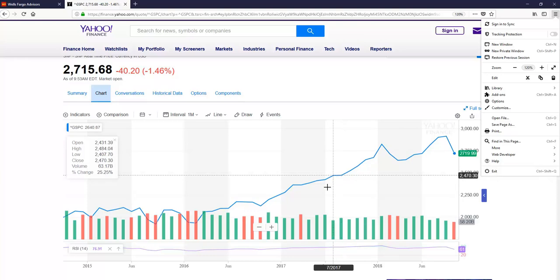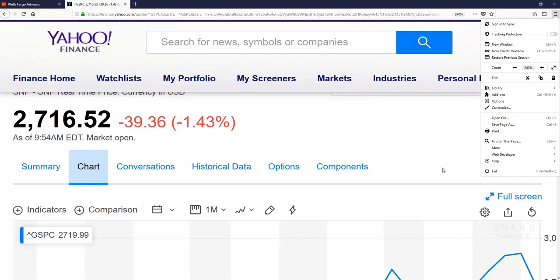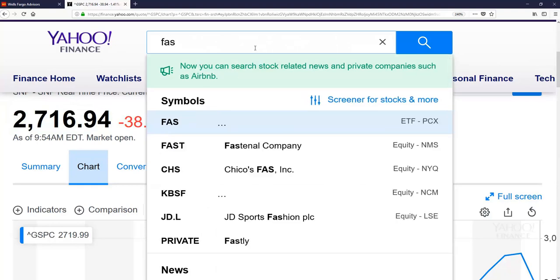Now, of course, can it get down to 21? It can. I don't see that happening unless we just have some really bad news happen. I don't see that happening. So based on what the market is doing, I'm looking at the Fed possibly not raising rates. If the Fed does not raise rates, that can cause the market to take another dive.